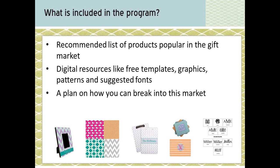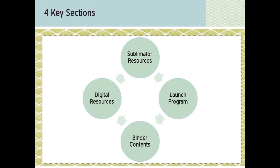All right, so what's included in this program? Well, first we have a recommended list of products that we found that are very popular in the gift market. We also have some digital resources like free templates, graphics, patterns, and suggested fonts. And we also have a plan on how you can break into this market. So everybody needs to have a plan. I love a plan, especially a good plan. So we've included that for you as well.